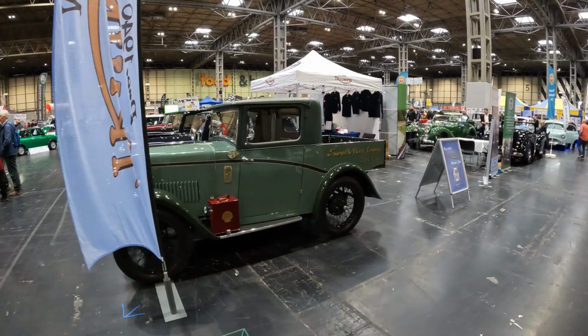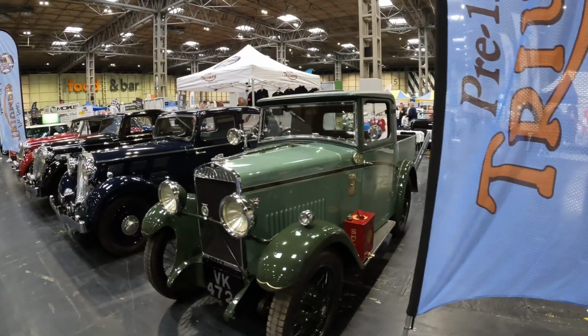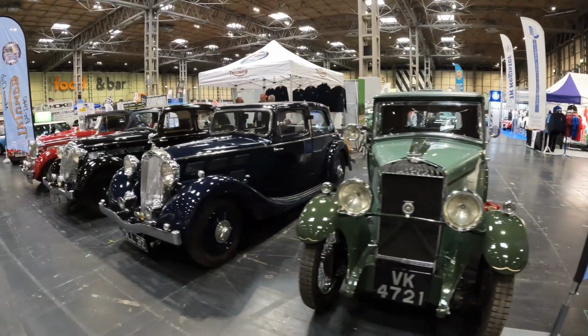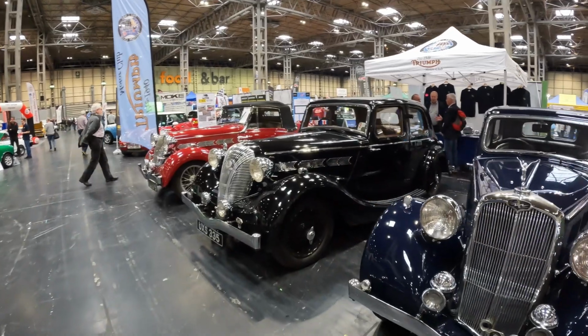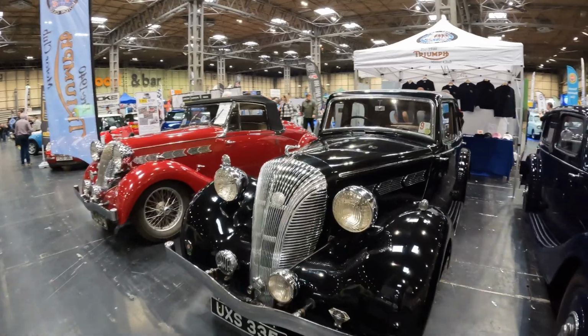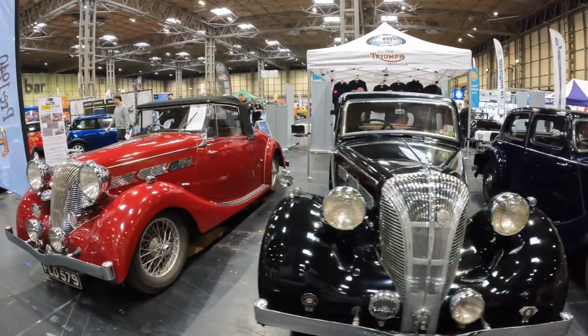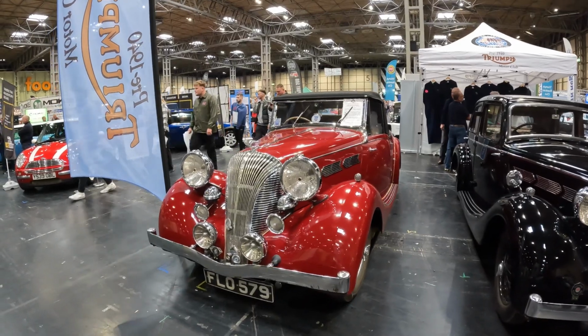I absolutely love this little Triumph commercial. I couldn't tell you what model it was, but it drew my eye straight away, as did most of the Triumph stand. Triumphs of that year are absolutely stunning, and some of these waterfall grille cars are some of the best looking cars ever made, I think. Look at that front end, that is a statement. It really is, wow.